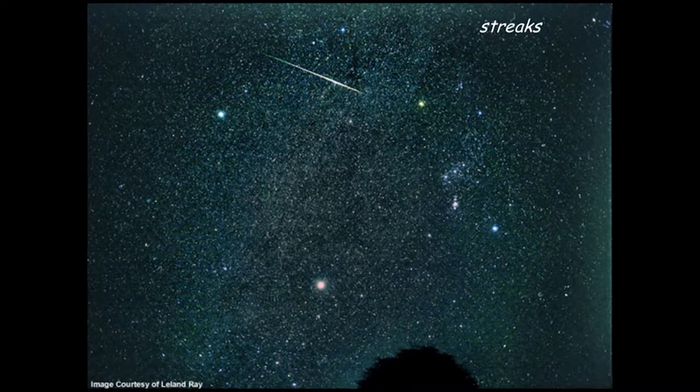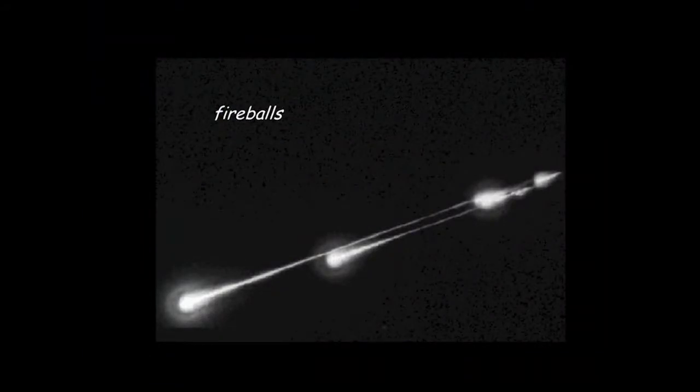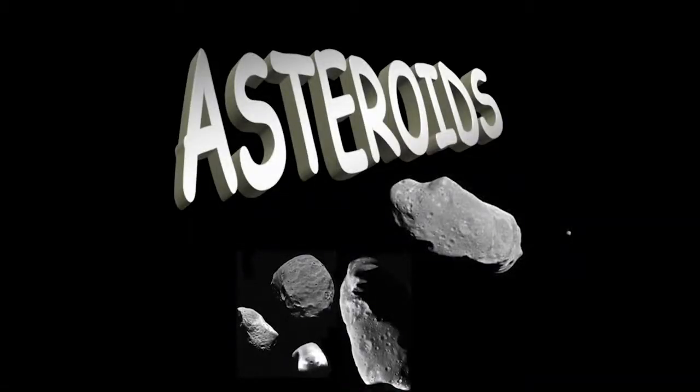What you normally see is just little streaks of light like this. There's particular times of the year that they are predictable when they're going to be going through this. You can go out and see those little streaks. Or once in a while, a little bigger particle might make a fireball. But that's about all those things do. Just make a little light in the sky. They don't do anything too serious.